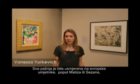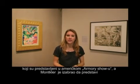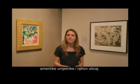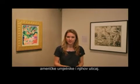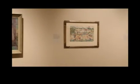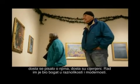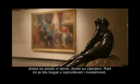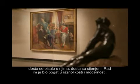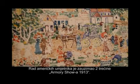While much attention has been paid to the European artwork like Matisse and Cezanne that were brought into the American Armory Show, the Montclair Art Museum has chosen to feature American artists and their influence. It was our goal to say, that is true, but at the same time, a lot was written about the American artists. They received a lot of attention and appreciation as well, and their work was quite rich in its variety and modernity. The American art represented 2/3 of the work at the 1913 Armory Show.